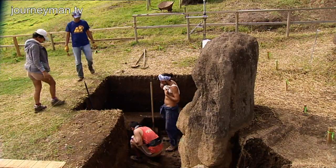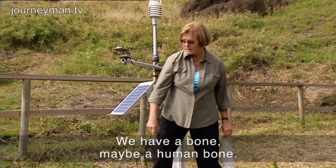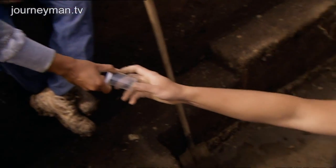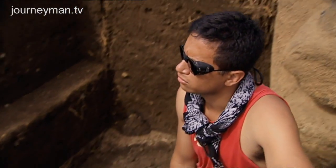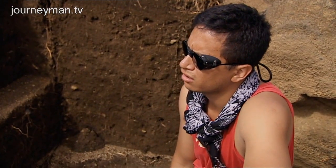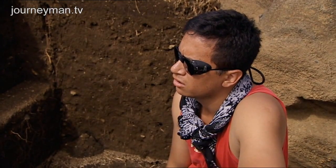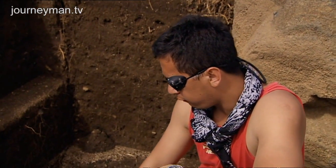Joan? Yeah. We have a bone. Maybe a human bone. Rafael Rapu is a 24-year-old archaeology graduate, a trained scientist who also feels a deep emotional connection with the moai.